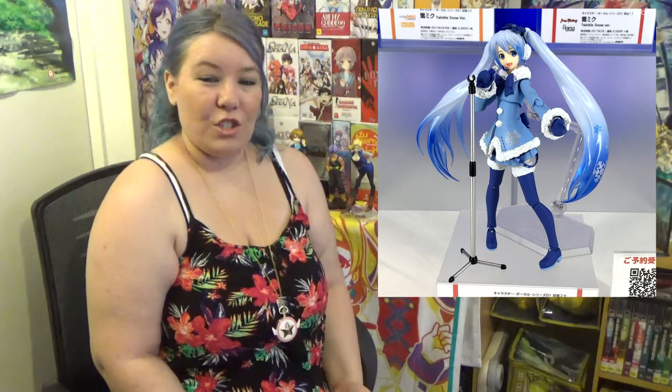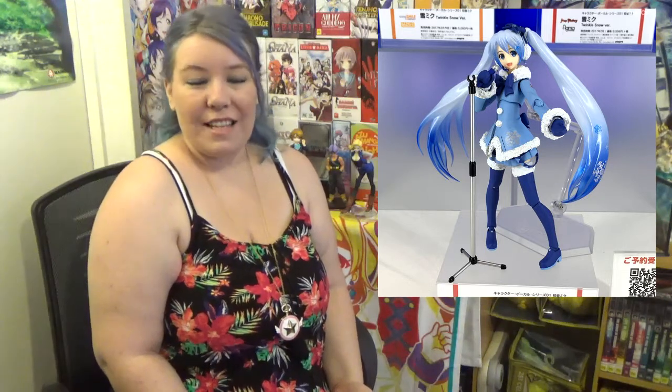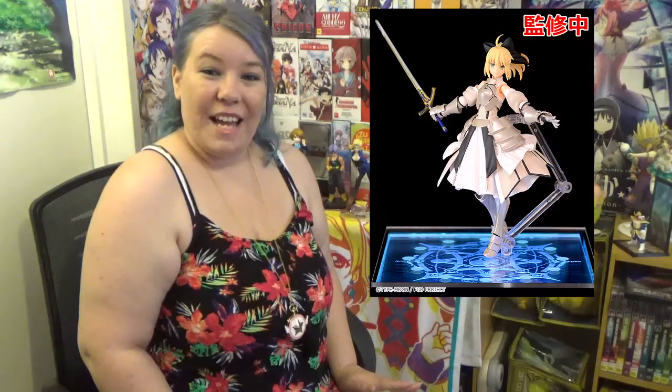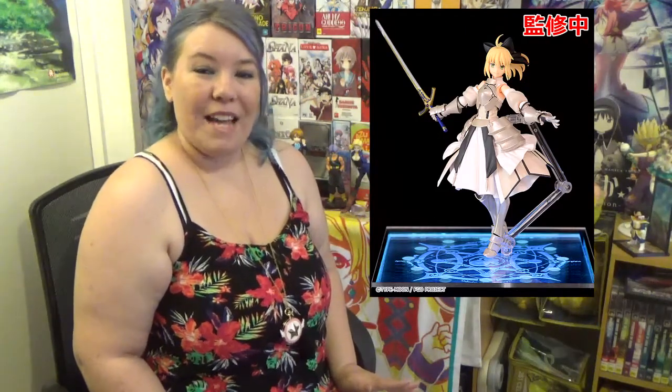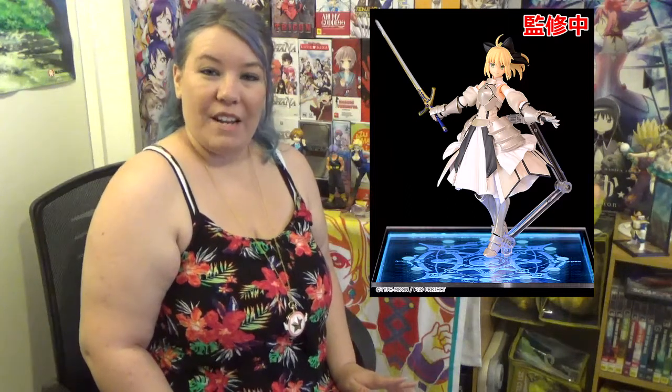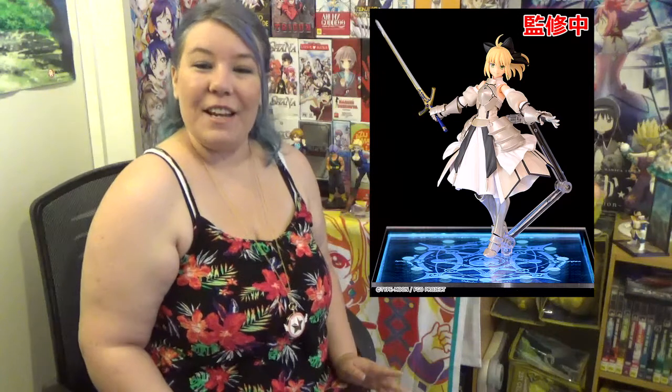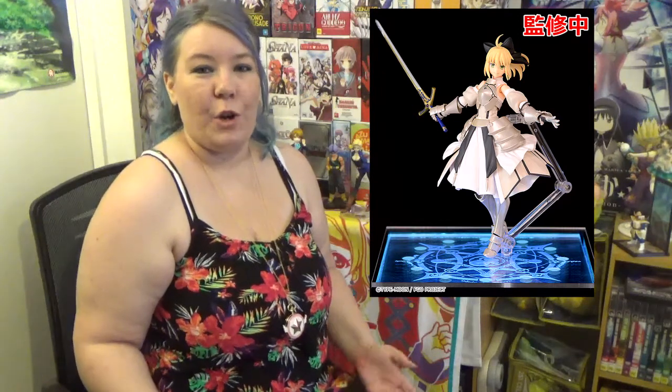It's great to see that Hatsune Miku is getting some more love with a snow version Miku. This is the fluffy coat version. Saber from Fate is getting an awesome looking figure and I'm in love with the base. The base may look simple, but if you look up close there's a little bit of detail sitting on there, and I think it would look kind of cool if there was a light illuminating underneath.